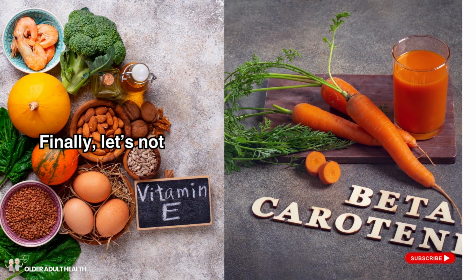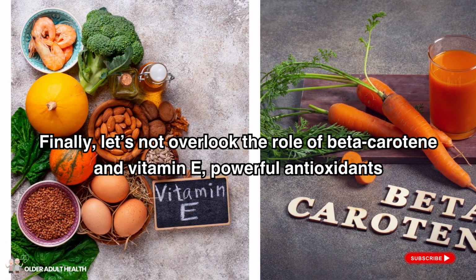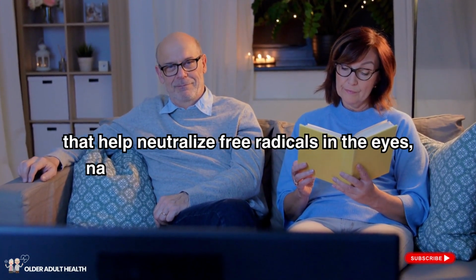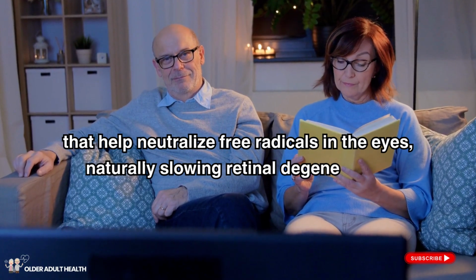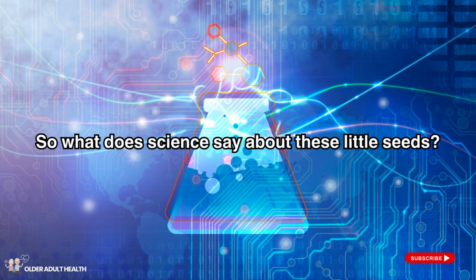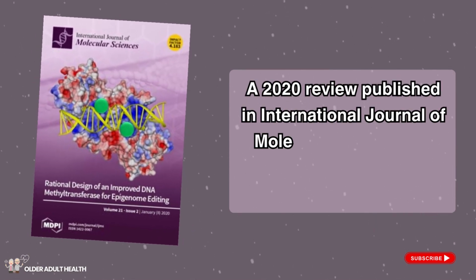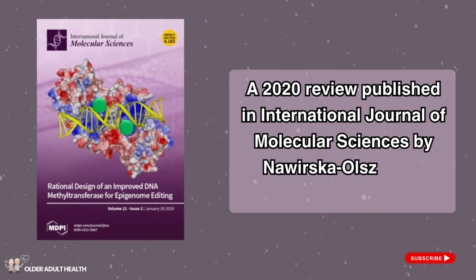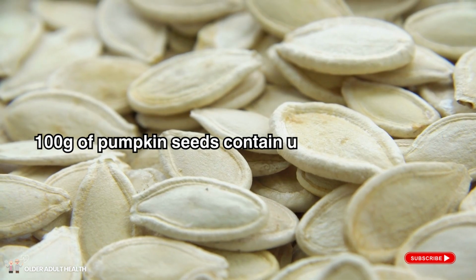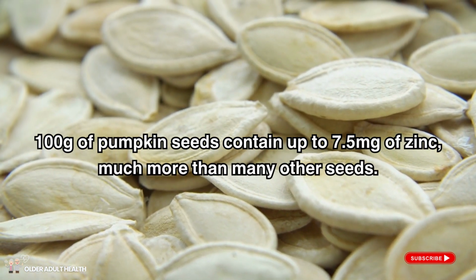Finally, let's not overlook the role of beta-carotene and vitamin E, powerful antioxidants that help neutralize free radicals in the eyes, naturally slowing retinal degeneration. So what does science say about these little seeds? A 2020 review published in International Journal of Molecular Sciences by Nowierska Olzańska showed that 100 grams of pumpkin seeds contain up to 7.5 mg of zinc, much more than many other seeds.